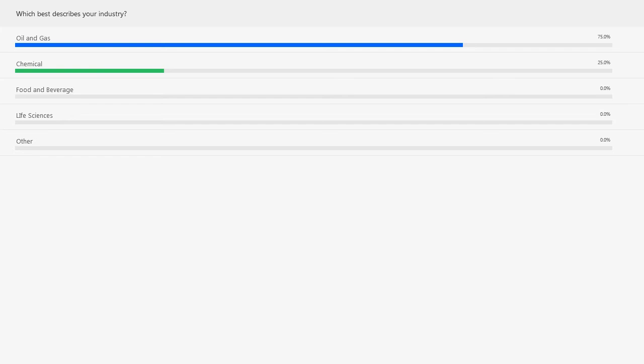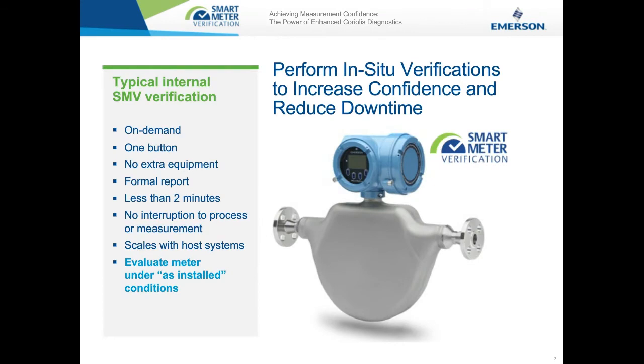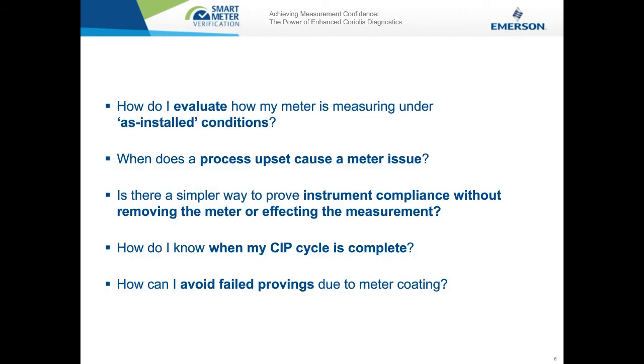So back to those questions. Any questions? Yes, many. For instrumentation, and specifically for Coriolis meters, we see some common themes in the sorts of questions that we get, especially related to diagnostics. Things like, even if the meter was recently calibrated, how can we be sure that it's accurate under current flowing conditions? That's a pretty important one.